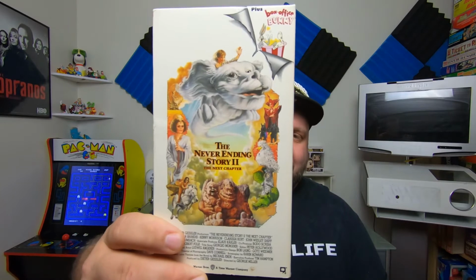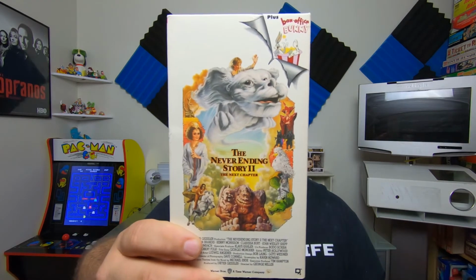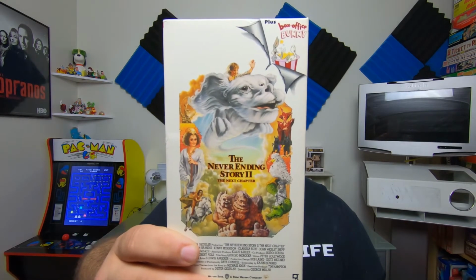So I grabbed this on VHS at Value Village. It was $2. I don't normally like to grab VHSs at Value Village because $2 to me is kind of an overpay. But this is one that I've been looking for a while. So if you've never watched The Neverending Story, I suggest checking it out. I always like that Simpsons Lionel Hutz line where he's like, my lawsuit against the never-ending story.